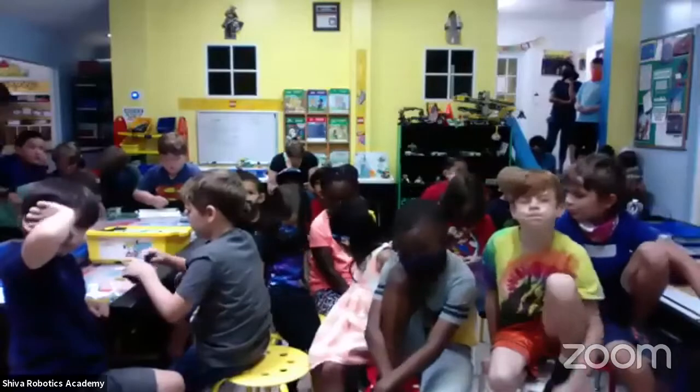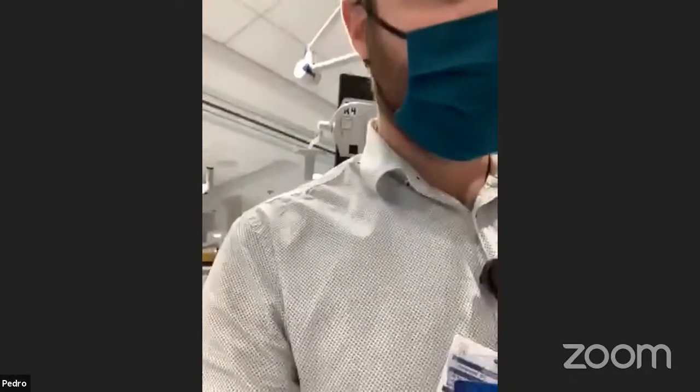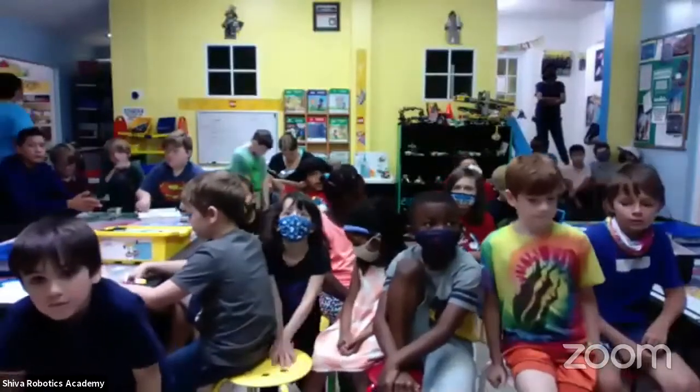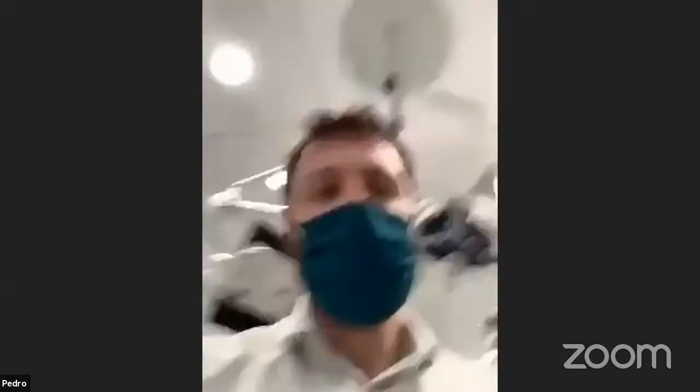I don't have gel, but let me see if there's an image saved here. All right, I'll show you real quick. You guys know that over here in our neck, we have a few vessels that pump blood to our heart and to our brain. Do you see that there's any vessel right here? You can't see because there is skin on top. And we can actually use the ultrasound to see those vessels.